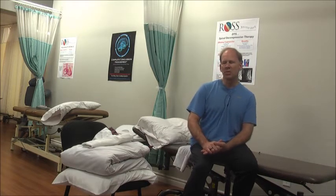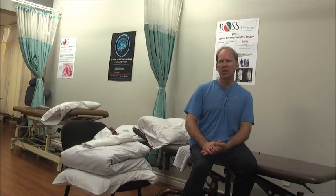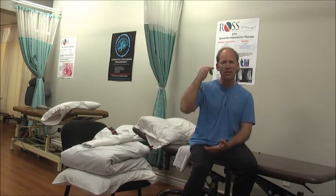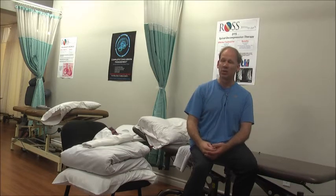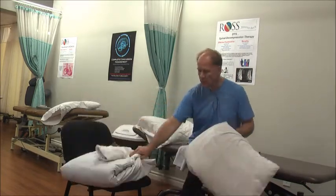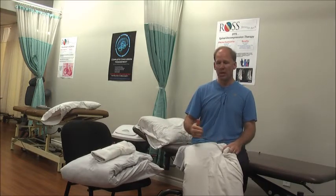Some of the major principles of getting acute back pain to settle down and become manageable is to take the weight of your head and neck and your shoulders, chest off of your low back. So there are two positions that work well for a lot of people. I'll show you both of them. The first one is lying on your side. These can be done on a bed or on the floor.